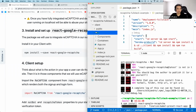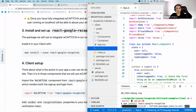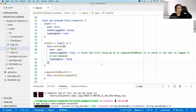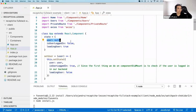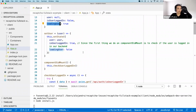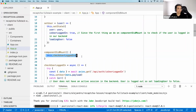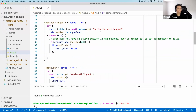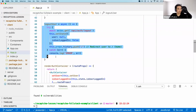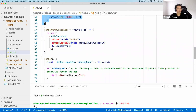So let me walk you a little bit here on my app. This is the app component. Let me make this a full screen. In my state, I keep track of the user and whether they're logged in or not, or whether I'm loading the user, for example. I have a component in mount that when the app mounts, we check the user logged in. And that's just going to make a request to check if there is someone logged in. My logout user is here. And that's pretty much it. And then I have this render auth container.